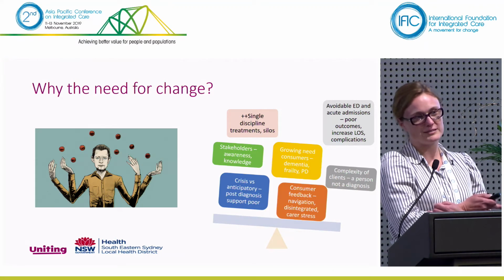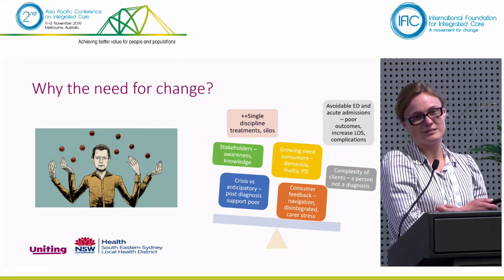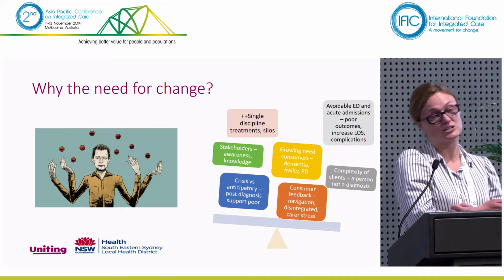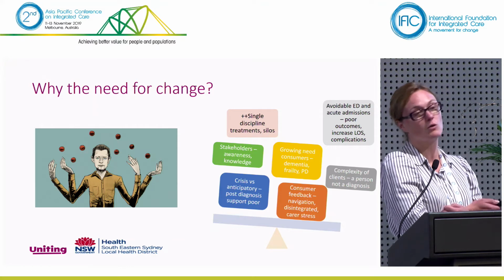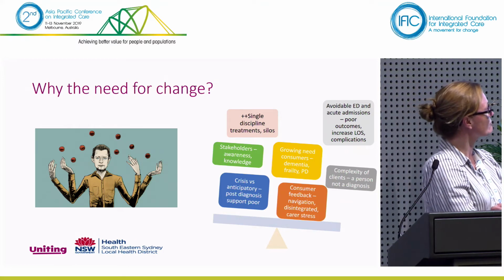So we talk about us being a health system. We've heard before that really we're not, we're an illness system. And so we need to go beyond just providing services which impact on impairment and actually help people to live well and focus on quality of life and working towards their particular health goals.